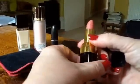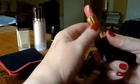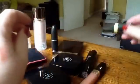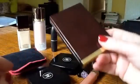Or Spanish Rose from Tom Ford is very similar as well. You know, it's not a very out there colour, but just pretty if you're wearing quite a lot of eye makeup and blush. The other products I've been wearing on the cheeks a lot was good old Tom Ford.